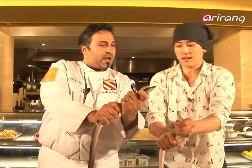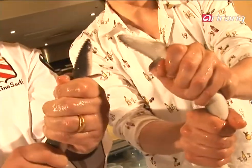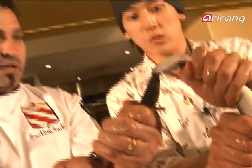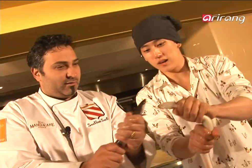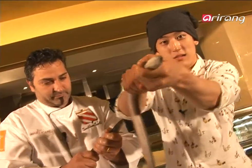There you go. Oh, you're right. Clamp it like this. Squeeze his head so he has no power. Whoa, he's gonna eat him. Oh, let go. Let go, dude. He just bit him. That's not good. Look at him.